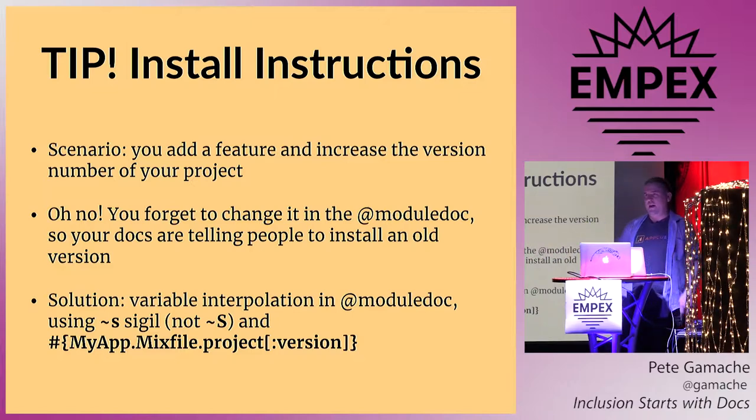The README, I write it, and then it basically sits in a corner, and I'm actually working on the module, so I see the module doc, but I'm rarely going on the front page of my GitHub or opening up readme.md. So let's say you forget to change it in the module doc. Well, that kind of sucks, because now you republish your docs and you're telling people to install an old and possibly broken version of your software, depending on whether you bumped the patch level or the minor or the major version.